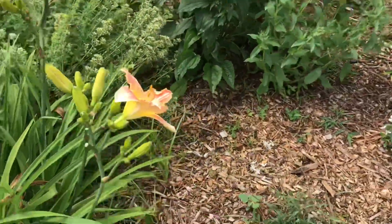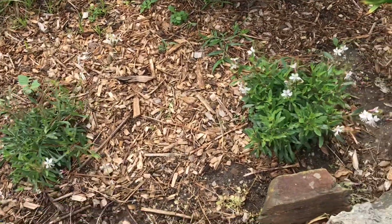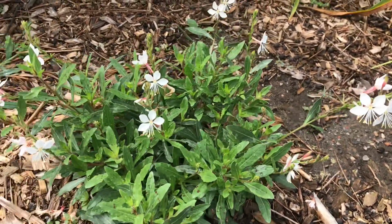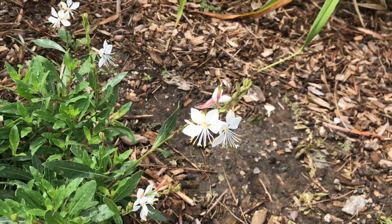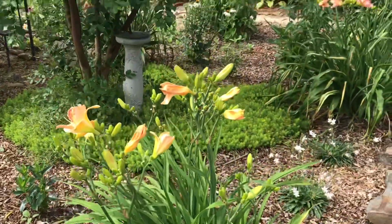I can't remember or say the name of these. Gaura? Something. They'll get taller when it gets warmer. And the gentlest of breeze will make them move. You can maybe see that one's moving. Kind of like little butterflies in the air.